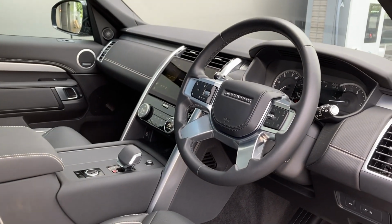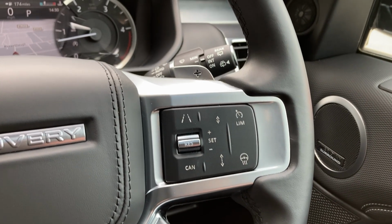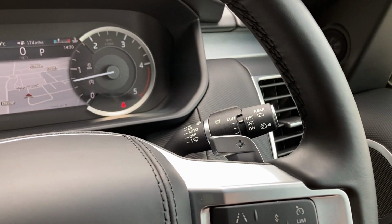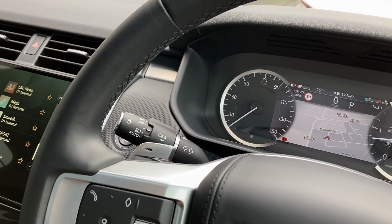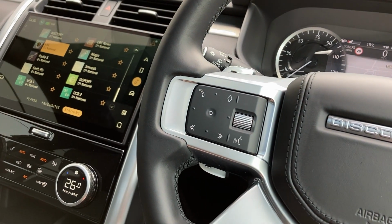As we turn now to the multifunction steering wheel, we can see the adaptive cruise control with the heated steering wheel button, digital gauge cluster with satellite navigation display, and the hands-free mobile controls.